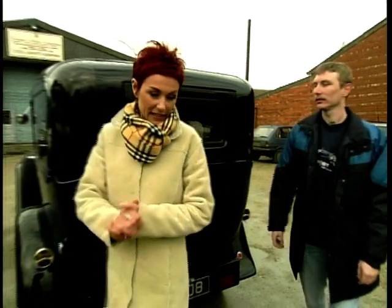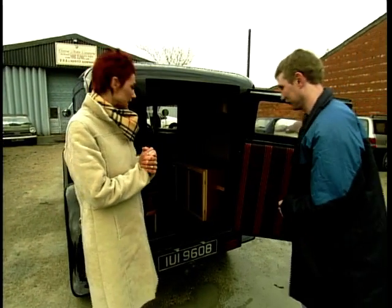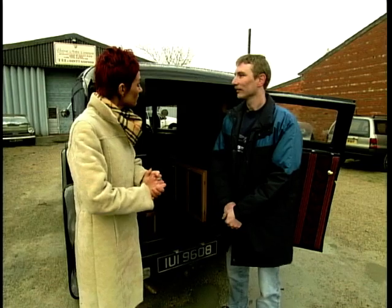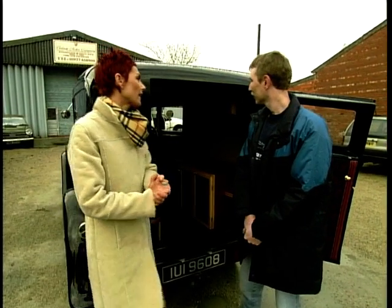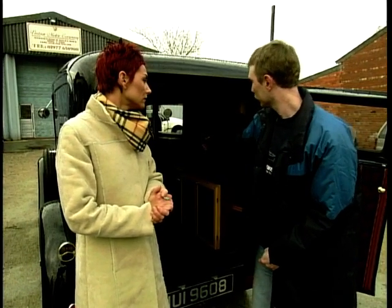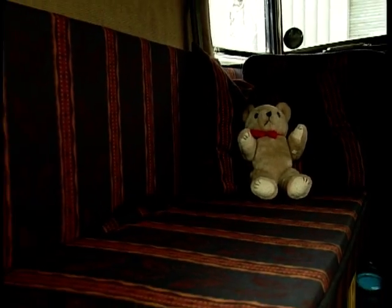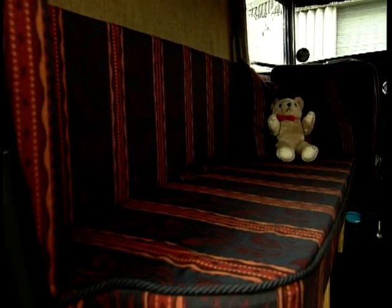Okay, well, we're here. Let's have a look in the back of the van. Oh, that's lovely. That really is, and very clean too, Steve. Very impressed. So what have you got in there then? Well, the sink, a little cooker and plenty of cupboard space. So basically you've got your own little kitchen in there. Yeah. Clever man. And I can't believe that you actually sleep in the back of that van.